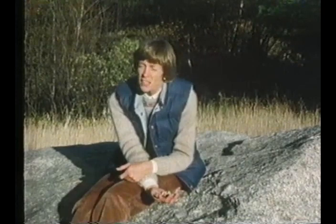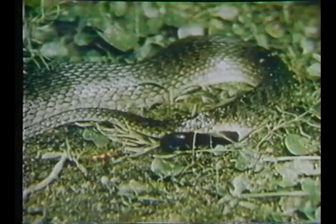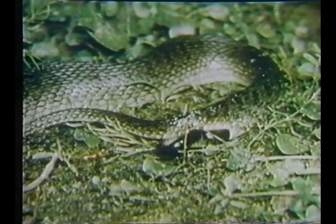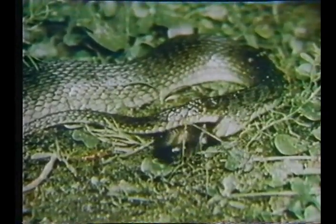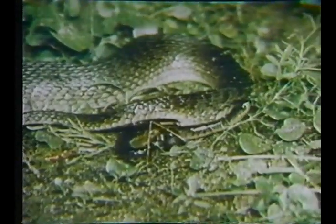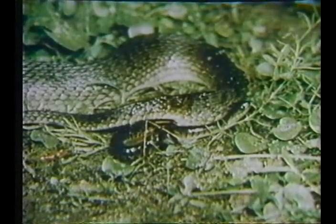But you'll never see a garter snake's egg. Why not? Because baby garter snakes are born alive from their mother's body. Baby rattlesnakes are, too. They come out of their mother's body, all ready to crawl off and take care of themselves.